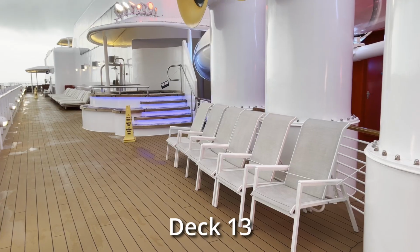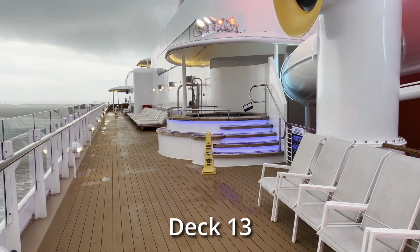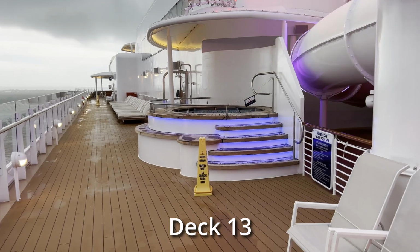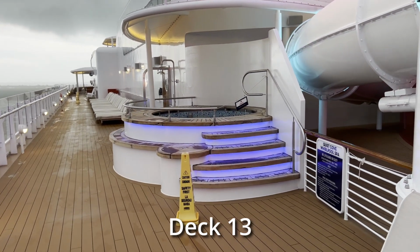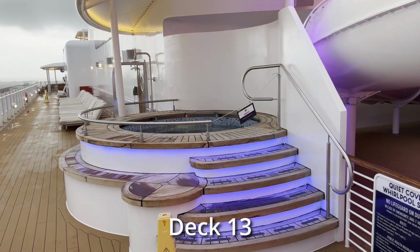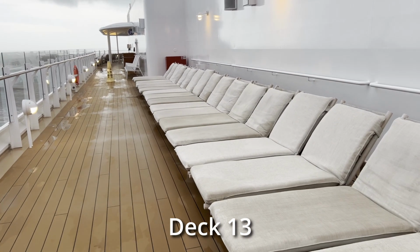The adults only area on Deck 13 also includes this long sun deck that stretches all the way from the main pool deck area all the way to the back of the ship. It includes this hot tub here on the side of the ship. And there's also a lot of these lounge chairs that have the really thick, comfortable padding.